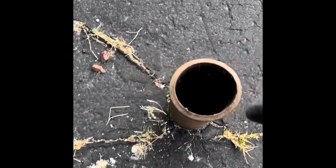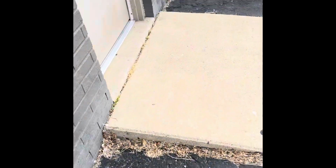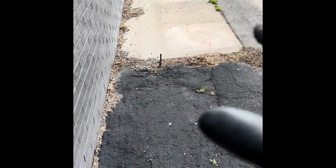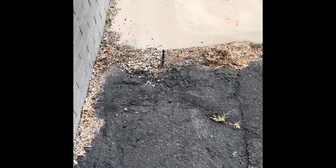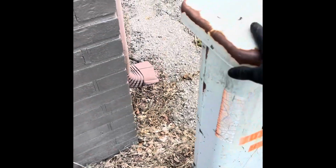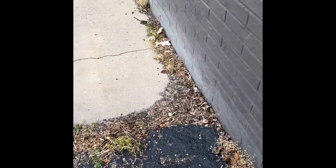We have a mystery vent here. That's always fun. But then keep drilling along here. Obviously, the concrete pad where they had AC units sitting. And so you can see where the ground was for that. And then we've got our fiber line right here with the hookup box. And then back alleyway, which I'll drill around as well. But this appears to be the hairy side, if you will.